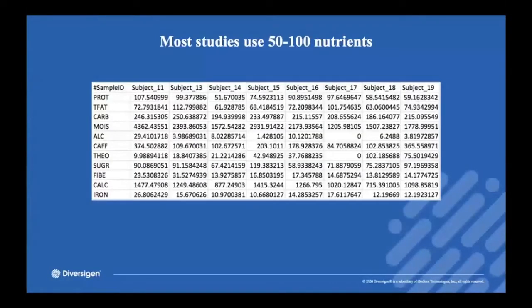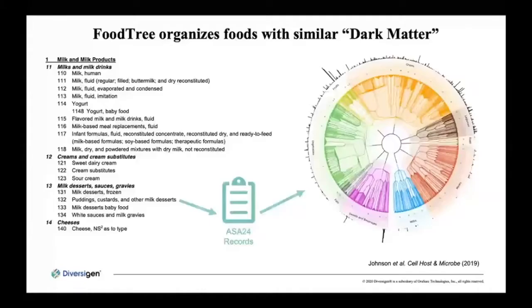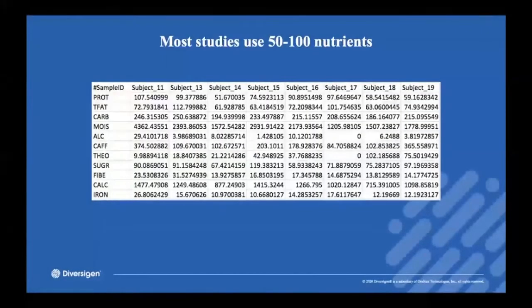And to do this, we started off by using just the 50 to 100 macro and micronutrients that are tracked in all of the foods, because everybody's eating slightly different foods. So this is a very simple way to compare them. So we projected all the foods into nutrient space, and we took just the average nutrients for each person throughout the study. And that really didn't work. There was no correspondence between the nutrients and the microbiome, no significant correspondence.